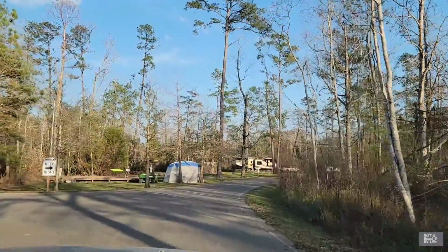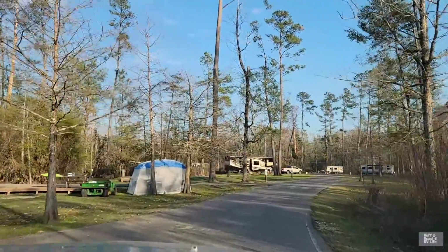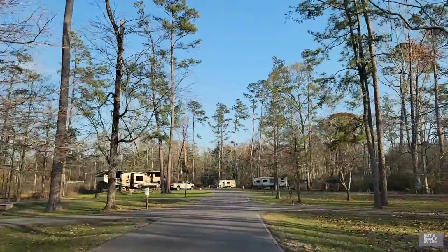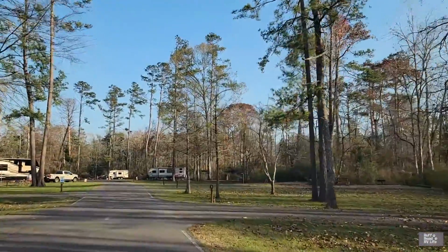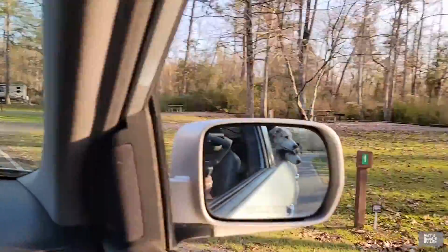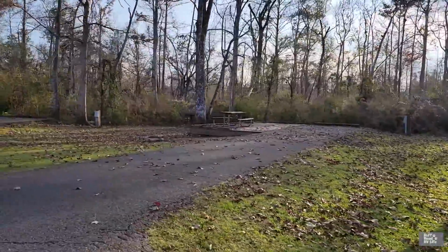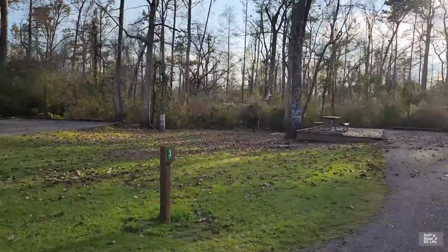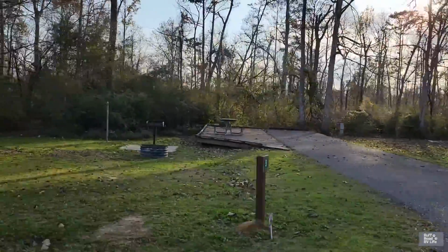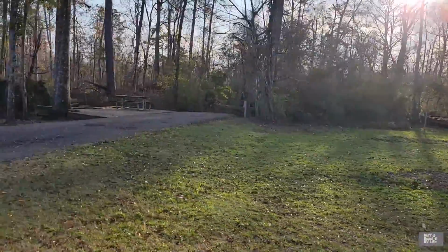All right, here we go. All right. Sites on the right and the left. And these are back in sites. They're all back in. There's site 1, 2, 3, 4. So here we've got odd numbers on the right, even on the left. Here is site 3. There's a bunch of people on our left, so we're going to stick to the right now. There's site 5. They have a nice little wooden deck to keep you out of the mud. We appreciate. Site 7.